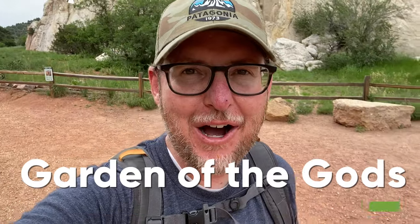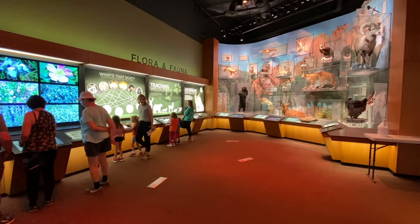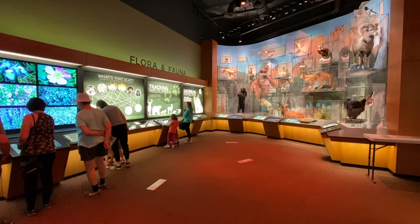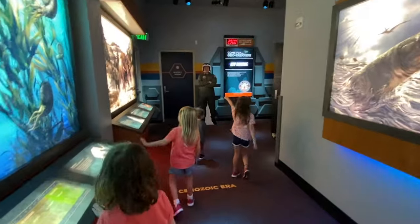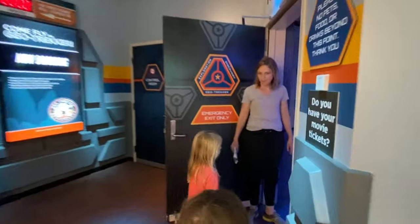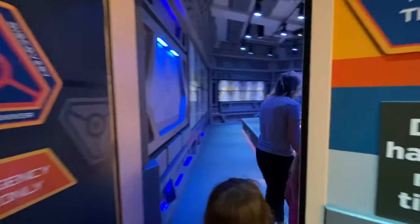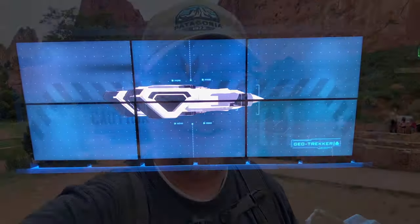Okay, we finished up the Pike's Peak cog train. Now we are in the Garden of the Gods. The first thing that you're gonna want to do when you get to the Garden of the Gods is stop by the visitor center. They have an amazing visitor center with a ton of exhibits, and they have a really good video about the park. Stop by the visitor center, check out the exhibits, watch the video with your family. It'll make it a lot more fun when you're seeing all the things that you saw in the video here at the park.